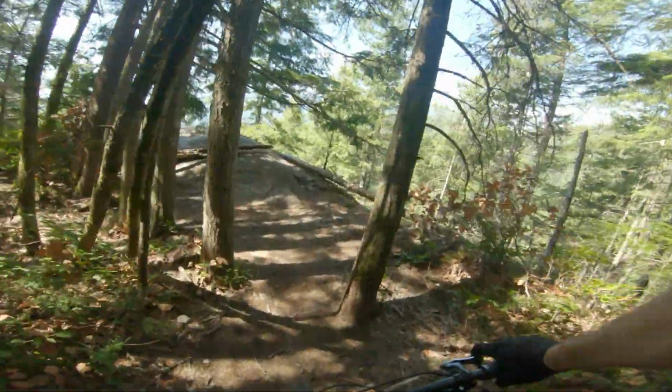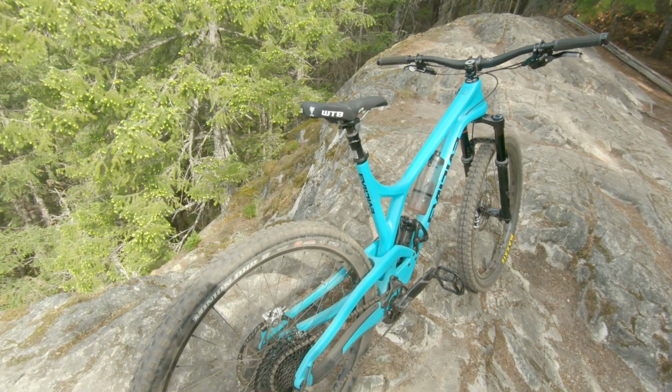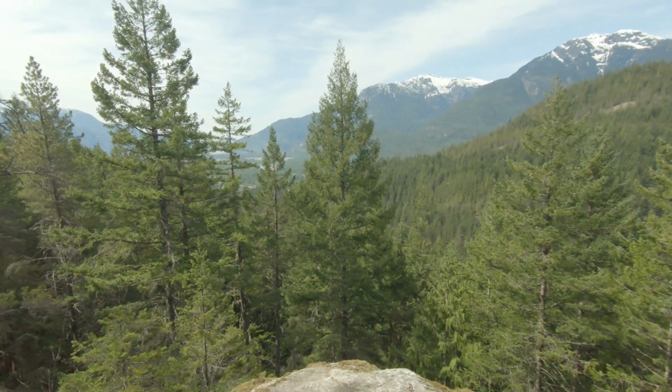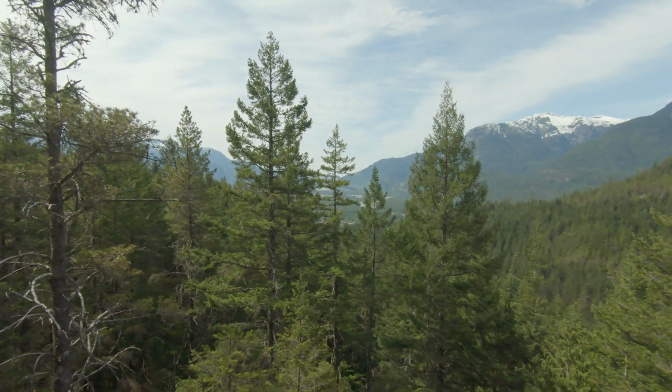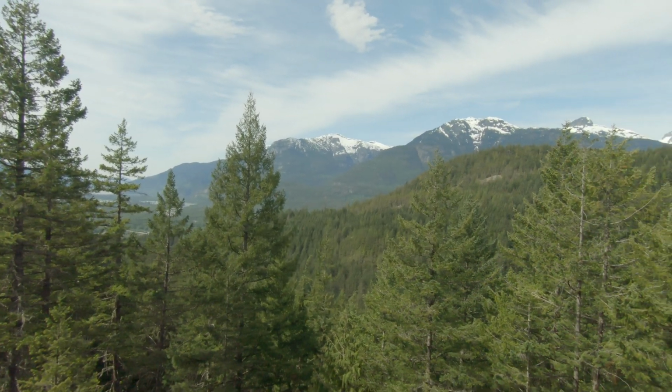This is that amazing vista I mentioned. If you have time, check it out for sure, but be prepared to be at the bottom of the Strava leaderboards. It's a great place to take a picture of your bike, have a snack, or just soak in the view.